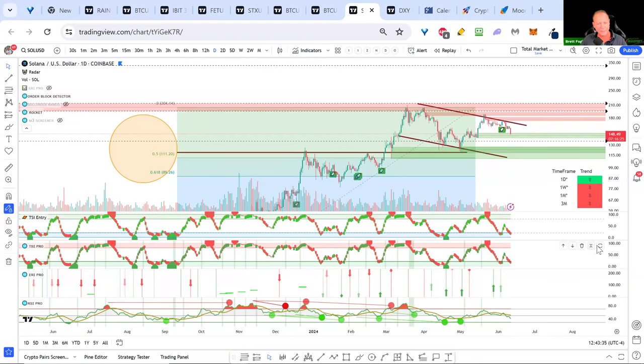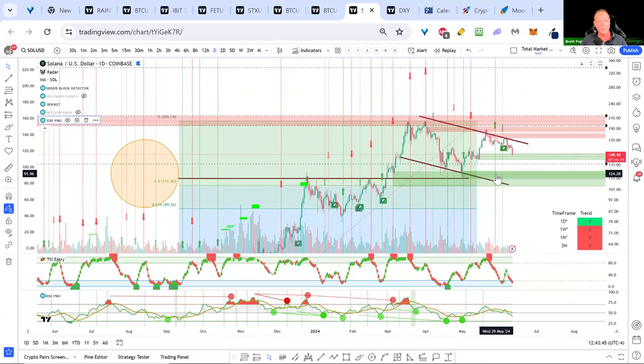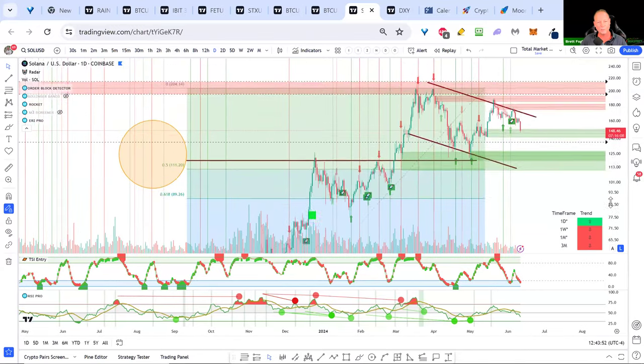It looks like I've got the TSI Pro on there twice, so I'll move that off. The ERI, I'm going to move that up. Hang on a second, this is an older version. I'm going to move the ERI, dragging it onto the chart. All right. And then over on the left, always do merge all scales into the one on the right, because then it'll move it where it needs to go and you can resize the price.